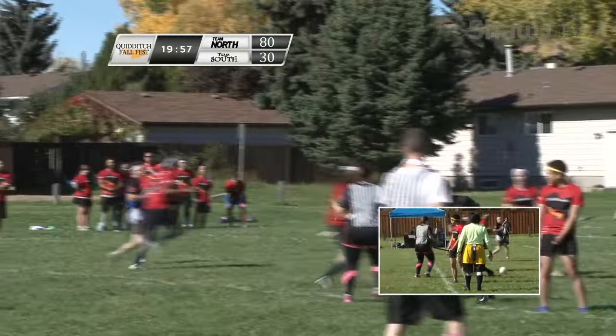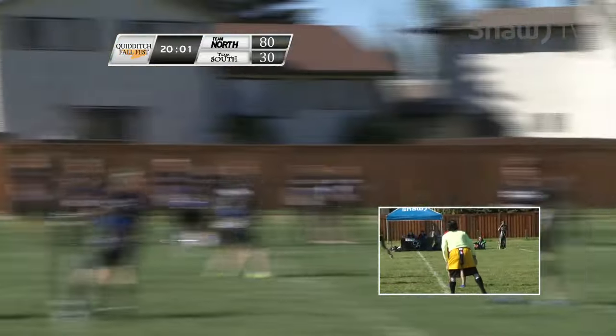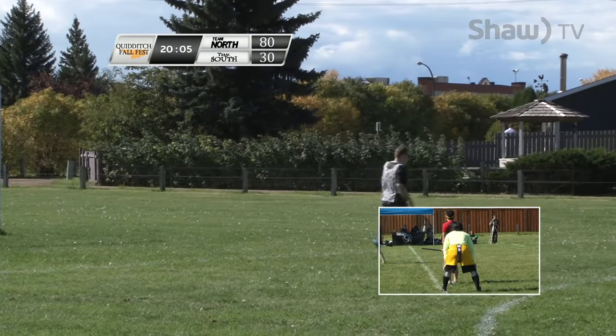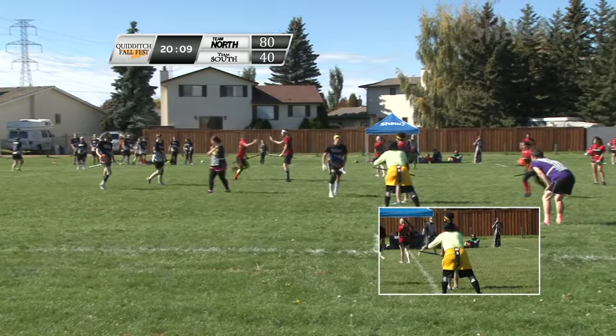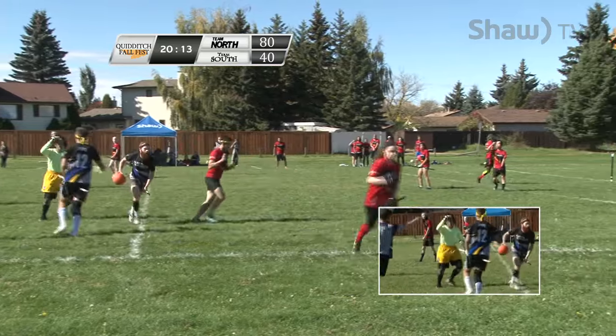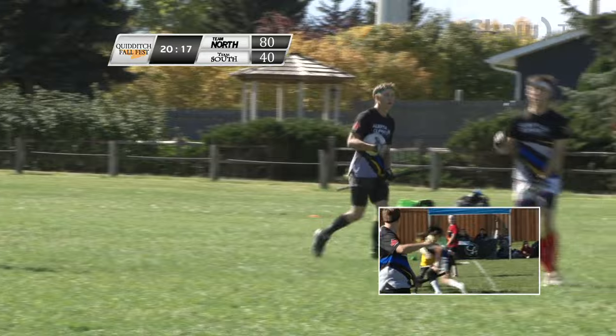Pass just off his mark as another beat happens. 10 points for Red. Long goal for Southern Alberta. Keep him home. Foreground there, you see some seeker beating happening.